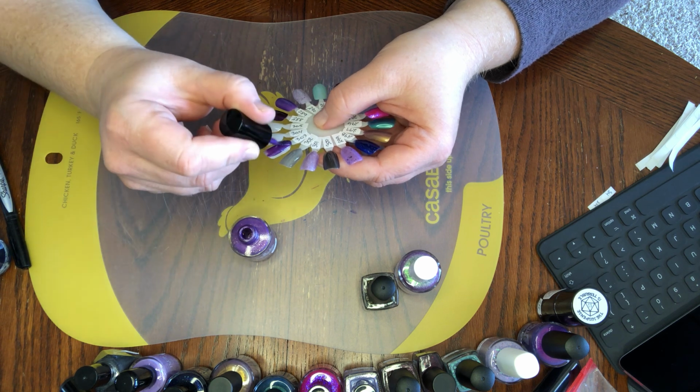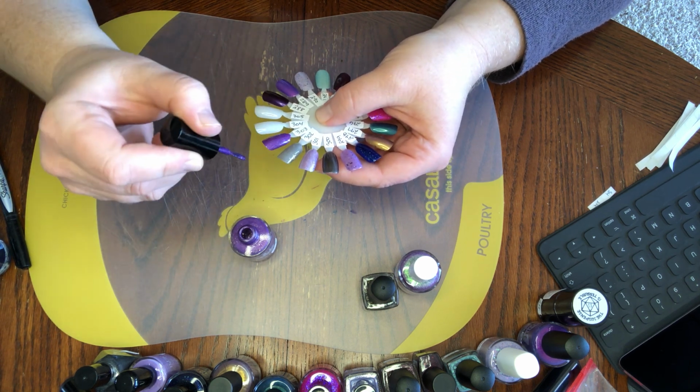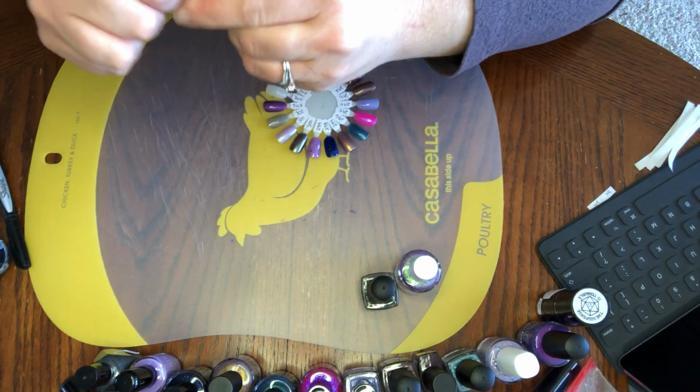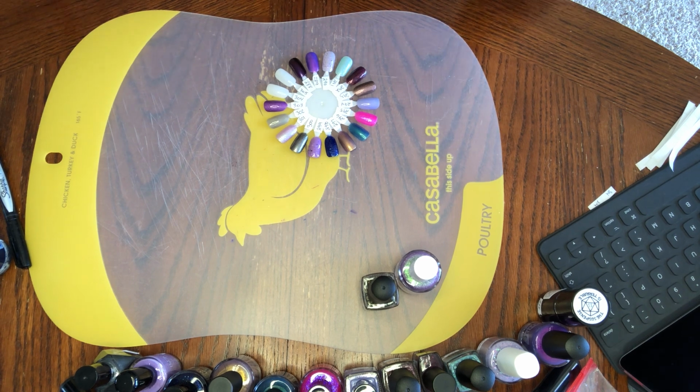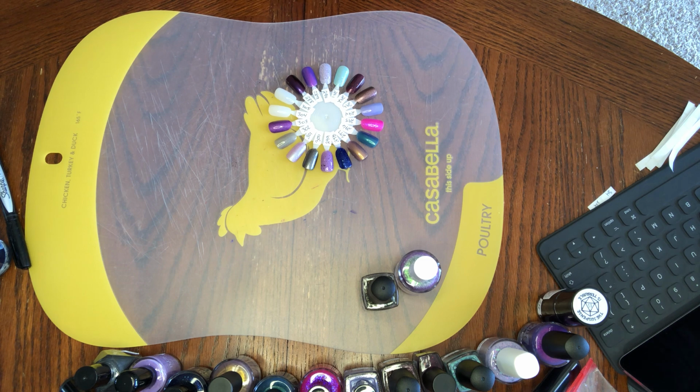Whew, she laid down. Oh, she's coming in hot. I underestimated this polish. I should not have underestimated this polish. Wowzers. We have a polish that's nearly opaque in one. If you have short nails, it's opaque in one. One coat, people. That's beautiful.